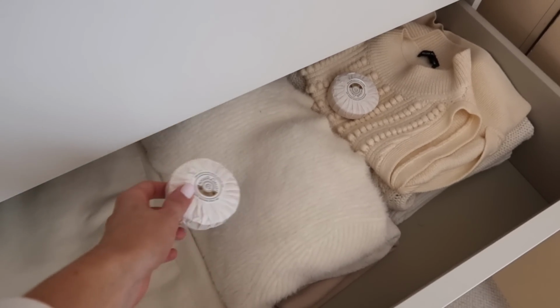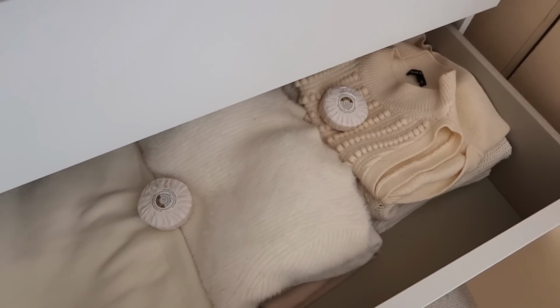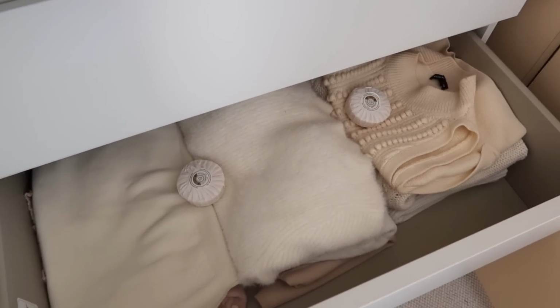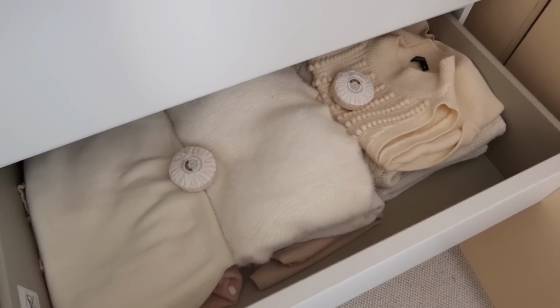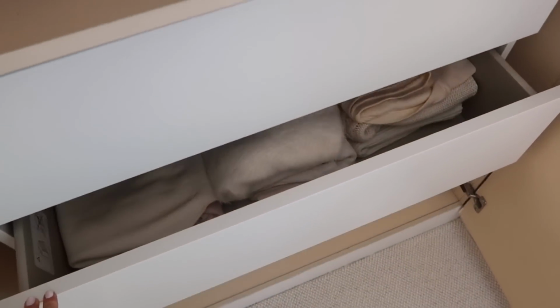I actually got these in Paris, but I think you can order some scents. You can't get all of the scents online. But they're really good because they're wrapped, so they don't have any residue on your clothes at all, and they're so strong smelling. And they last forever, so you can just pop them in your drawers to keep everything smelling fresh. So yes, that's my little wardrobe hack for you.